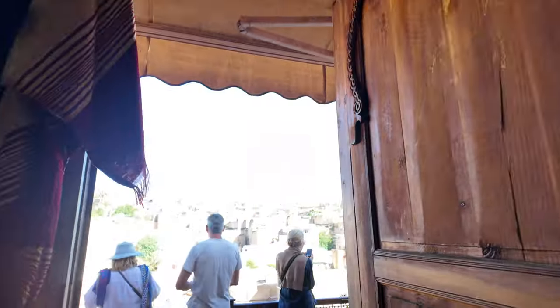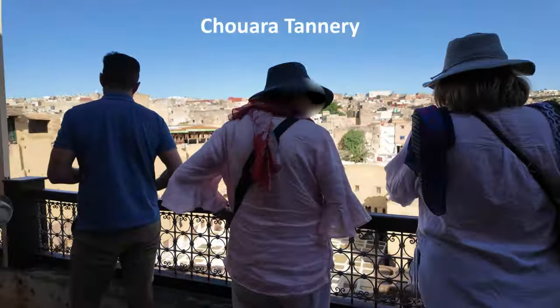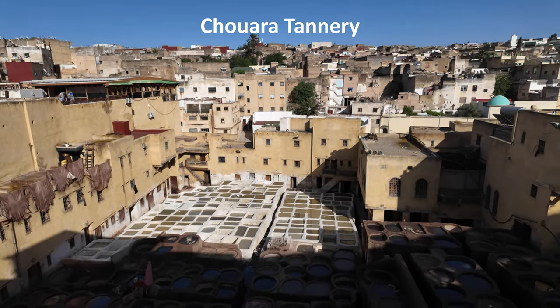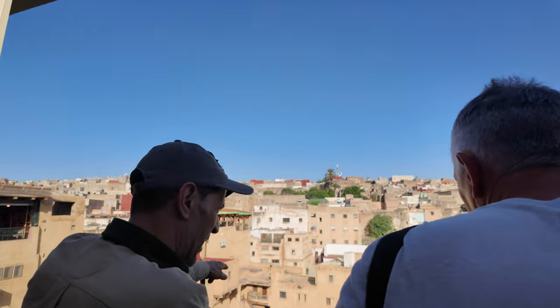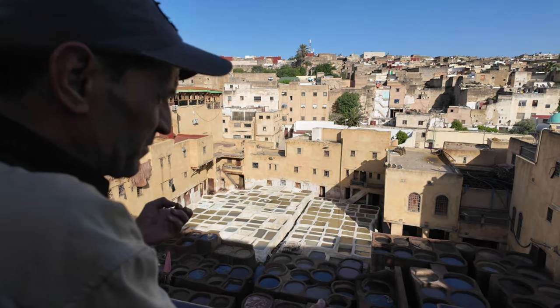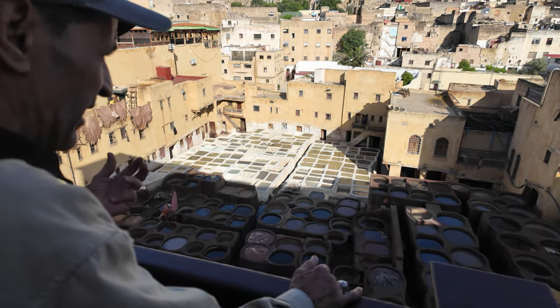We're at the tannery. I can smell it. It's not a nice smell. In the white part, we put skins 1 week with salt, water, lime, and pigeon droppings. Pigeon droppings is ammoniac, naturally, the skin can be very soft.